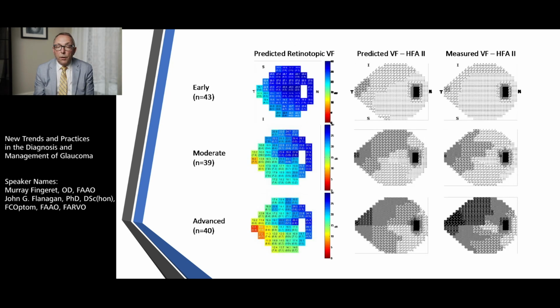Here on the right-hand side, looking at the top, the early glaucoma, then moderate in the middle, advanced glaucoma at the bottom. This is the group average of the participants in each of those groups. What we see is the average measured visual field on the right side, and in the middle you'll see the predicted visual field. You can see how close the match is by predicting the visual field simply from structure.